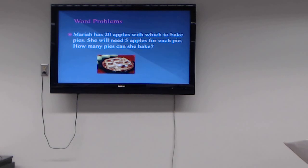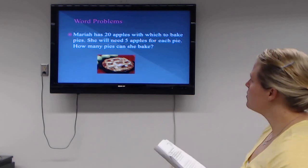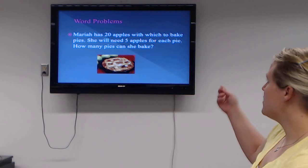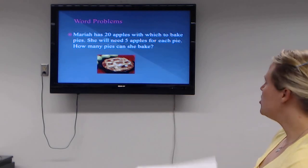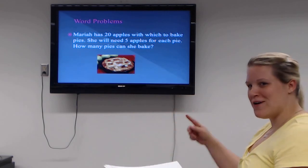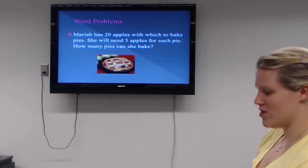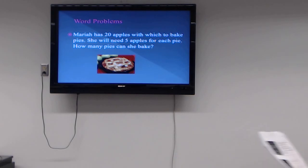And it's our job as teachers, when you see that, to make it into a more relatable word problem. Use their names. Break it down. Take it sentence by sentence. Look closely at the mathematical terms. That might not be the greatest example. And then draw a picture or graph. Mariah has 20 apples. Draw 20 apples. She will need 5 apples for each pie. We'll circle 5, and then circle 5, circle 5, circle 5. How many apples are in each? How many groups of 5 apples are there? And then you could always rewrite it.